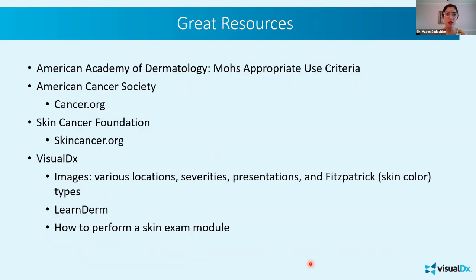So what are some great resources? The American Academy of Dermatology has the Mohs appropriate use criteria, and it's free for everybody to access and view that article. The American Cancer Society, cancer.org, has some information about skin cancer. The Skin Cancer Foundation at skincancer.org has some great information too. You can point patients to that website as well.